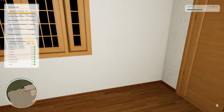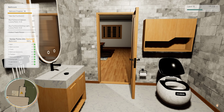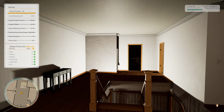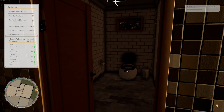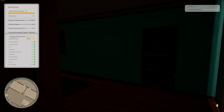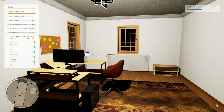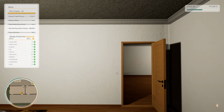Here is the downstairs bathroom. Oh, and now it's saying 100%. See, and before, it didn't like the cabinet I put in here. I don't know. It's weird. Anyhow, here is the upstairs. The hallways are completely done. You can see there, this is the other bathroom. And here's the throne room, if you will. Here is the game room. Where's the light? Here's the game room. Here's the office. And I know, sorry about that, I know it's very plain and not very well decorated.